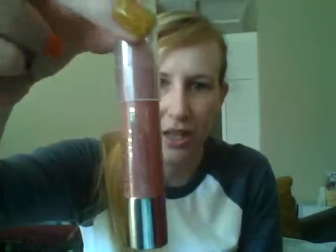I'll probably review these later at another date. Super Strawberry, Broadest Berry, and then I actually wore this one last night at work. Curviest Caramel, a very neutral color. I kind of like this one a lot. I figure these will last me quite a long time because I have tons and tons of lip product.